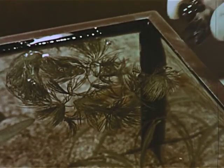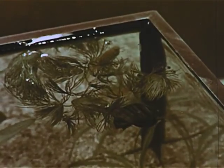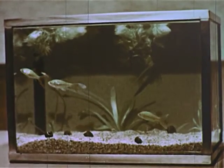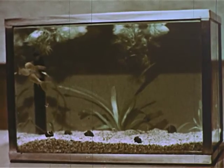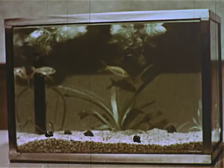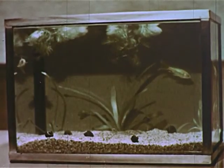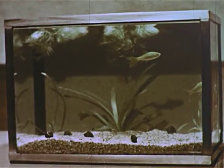For every gallon of water, 1 snail can also be added. Snails help keep the aquarium clean. Unless an air pump is used to help add oxygen to the water, there must not be too many fish in the aquarium. If there are too many fish, there will not be enough free oxygen for all of them. There should be at least 1 gallon of water for every inch of fish. This 5-gallon aquarium has room to spare for these 3 1-inch goldfish.